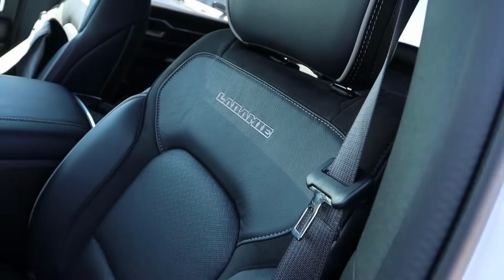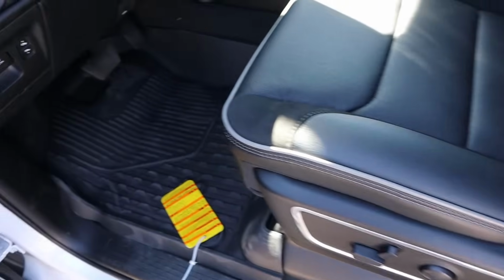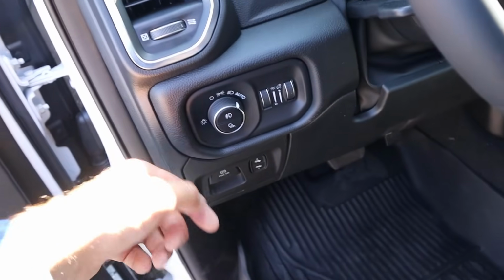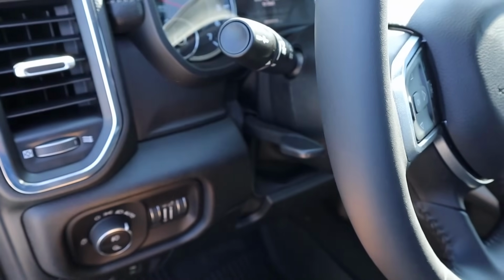And then here's the front seat. Notice Laramie right there. You can see it's perforated all down the center. Power adjustments here on the side. And then we have our pedal adjustment with this, parking brake. We've got our light control with our fog light and our cargo light. And then the steering wheel is manually adjustable.